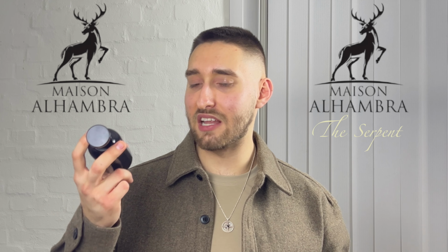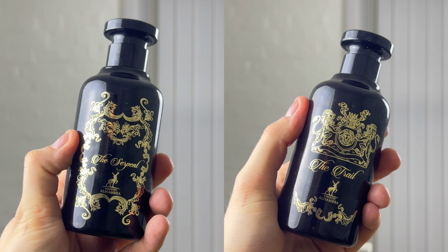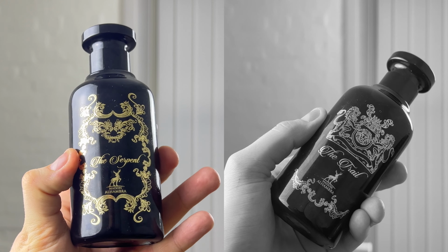So gentlemen, I've mentioned everything important to know about the two fragrances here, and now it's time for my final opinions and ratings of the two fragrances here: Maison Alhambra The Serpent and Maison Alhambra The Trail. I'm gonna keep it short and sweet. I prefer The Serpent over The Trail, and it's not even close.